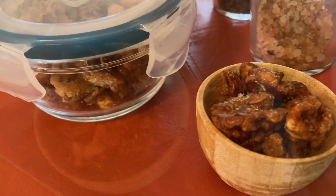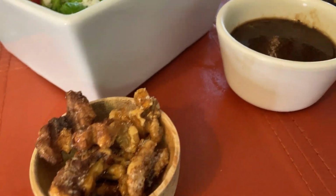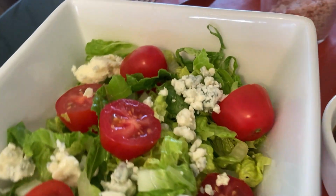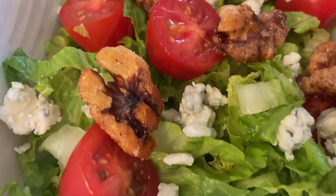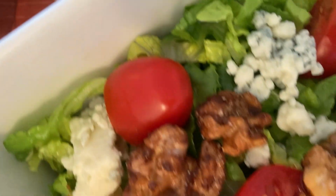I must say I truly enjoyed making these candied walnuts and eating them. Already I use it as a snack and as a salad topper. I use it on my salad when I use the gorgonzola cheese, and it's wonderful. If you prefer a more thickly coated candied walnut, use the tip that I placed earlier in this video. For me, I like it lightly coated.